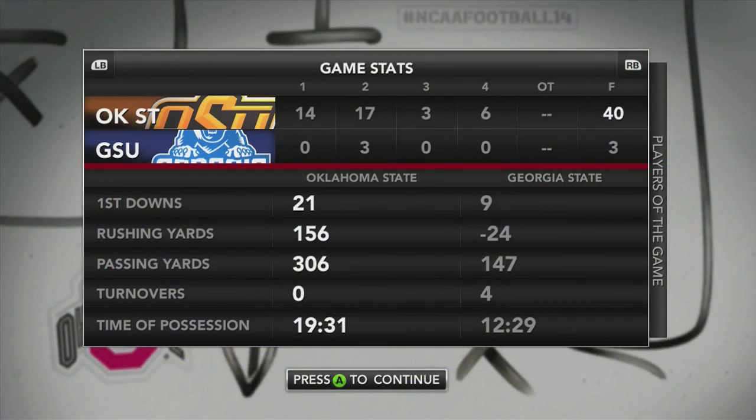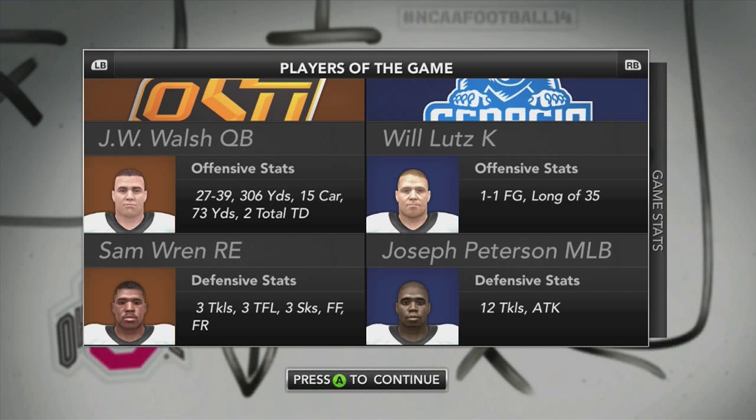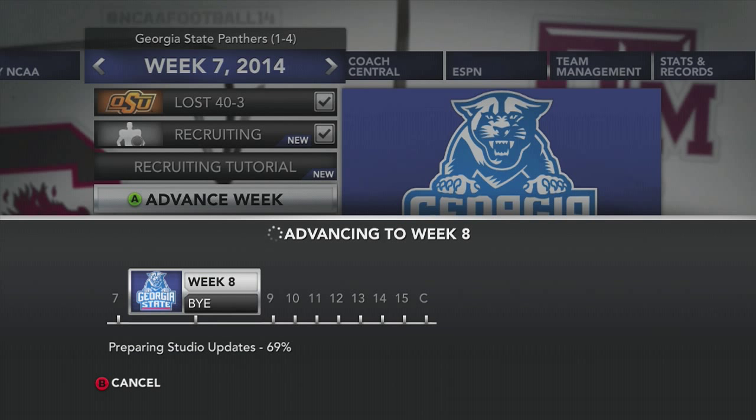Taking a look at the stats from today's game, Oklahoma State dominated this game. 21 first downs, 156 rushing yards, 306 passing yards, when we only averaged 114 given up. They had 4 turnovers on the day that they took away. Players of the game for the Georgia State Panthers, Will Lutz, 1 field goal, 35 yards. Joseph Peterson, 12 tackles, and an assist tackle on the day.